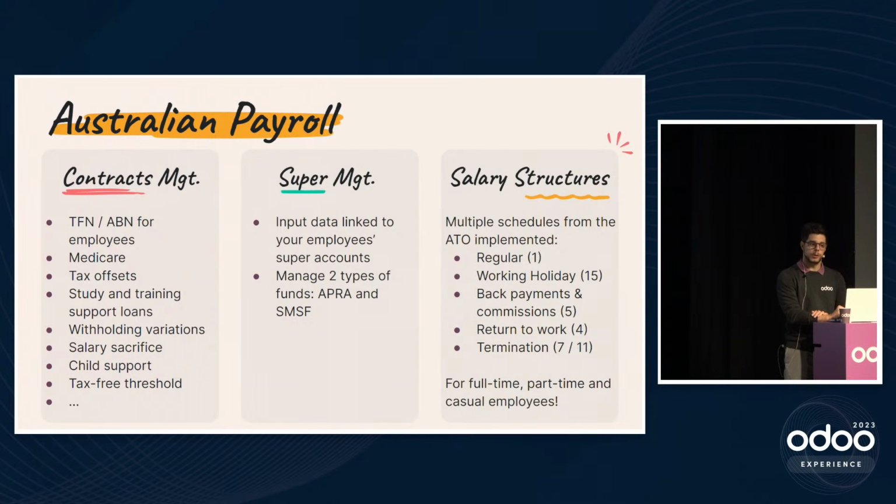Nice news as well in Australia, you can manage your super account and your superannuation fund. So this is quite crucial as well for Australian companies.